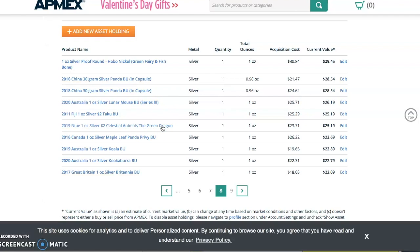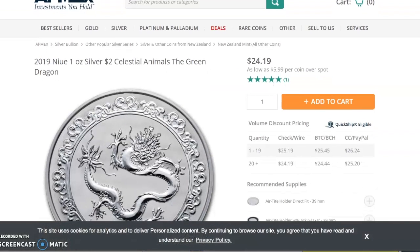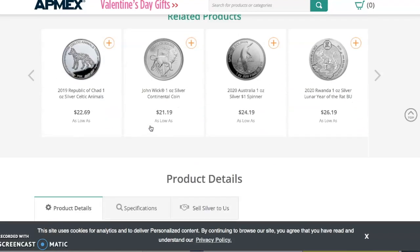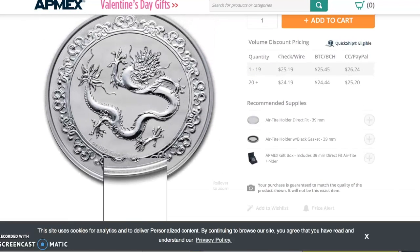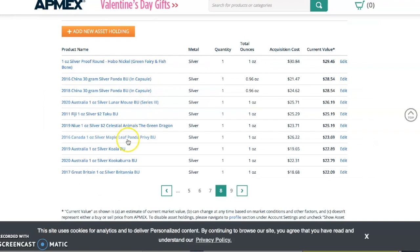The Green Dragon, Celestial Animals. I don't recall that one. Oh, that's interesting. So that was not a hit. Although, let's see, was this part of the series? A new series. So, 10,000, right? Green Dragon, new Dragon series. Getting confusing how many dragons there are. But this one not doing well. Okay, so Green Dragon, not a hit.